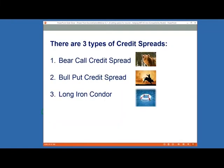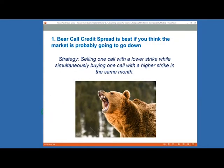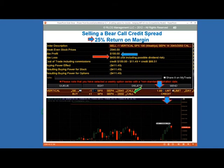So there are three types of credit spreads. You've got the bear call credit spread, you've got a bull put credit spread, and you've got the long Iron Condor. Now, the bear call credit spread is a great strategy if you think the market's going to go down. It's a bear strategy. So you're going to be selling one call with a lower strike and buying another call with a higher strike in the same month. So that's what we call the bear call credit spread.